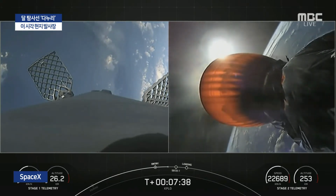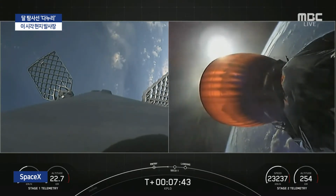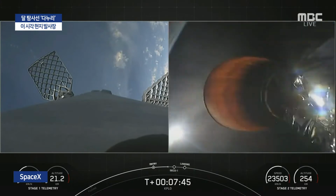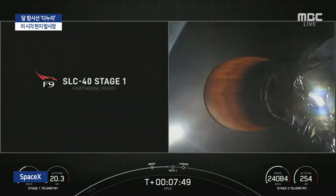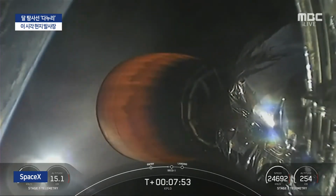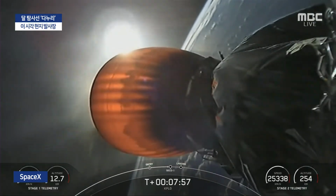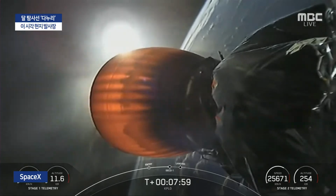SECO, that stands for Second Engine Cutoff 1. The engine that you see on screen will shut off, and then shortly after that we'll listen for a call out for a nominal orbital insertion. That means that the second stage is entering its coast phase and is exactly where we want it to be before it relights its engine a little bit later on in the mission.